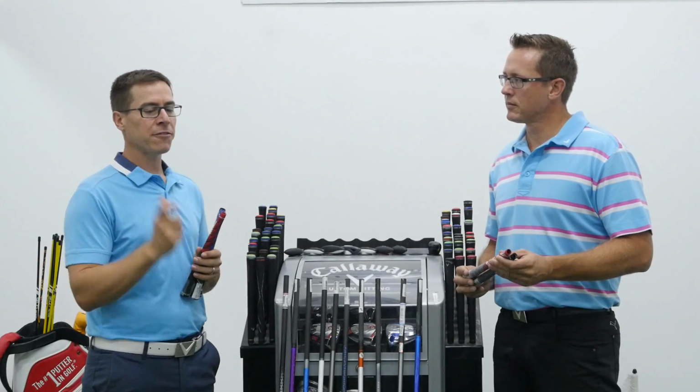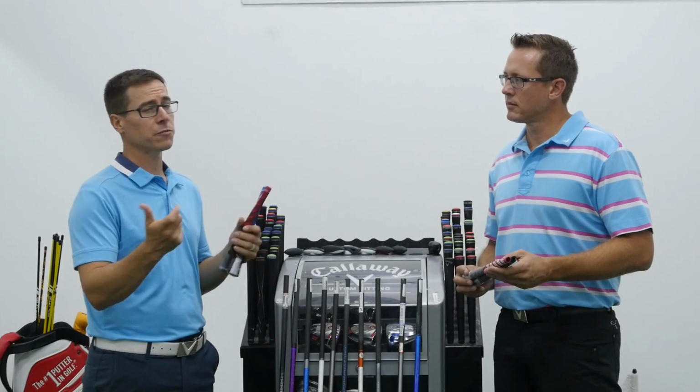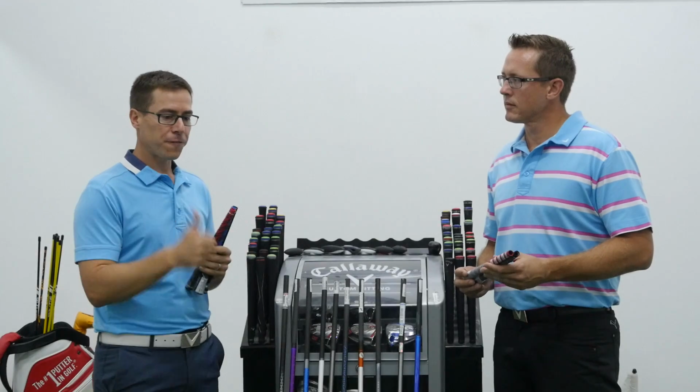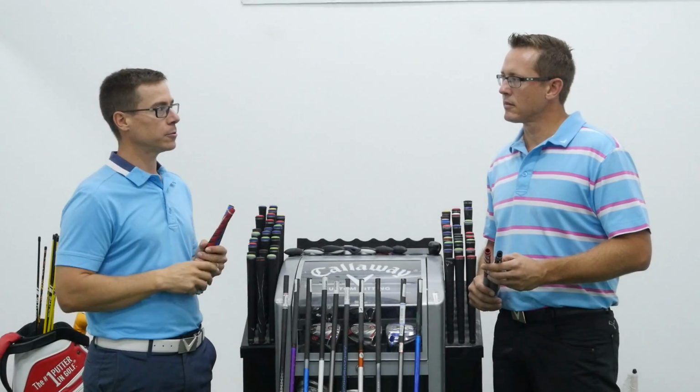But yeah, I think it's an important aspect of the game. You have to be comfortable where you're putting your hands on the club. Again, from a size perspective, most golfers would feel better with slightly thicker grips anyway. I'm not saying that that's the best thing for them, but definitely feel is very important, and it has definitely got an effect on how you'll play.